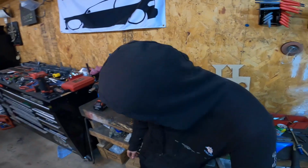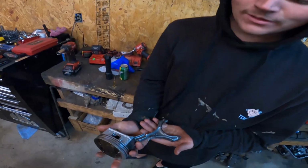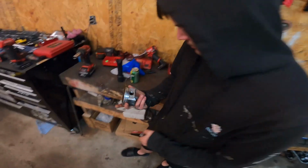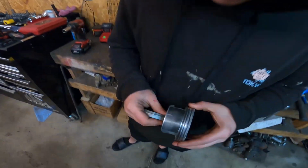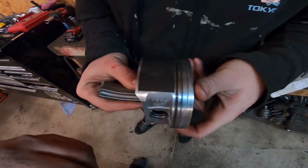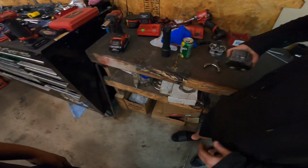Well, kind of how we tore it all apart. We pulled it apart. Obviously, we knew we snapped the rod, but it bent, obviously. And has quite a bit of detonation on it. That's the good side even. Yeah, this is a good side. This is a good piston. But we come to this one.